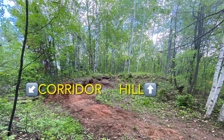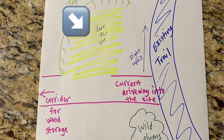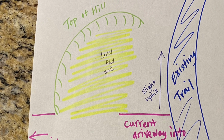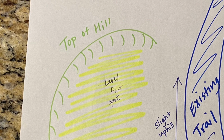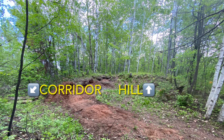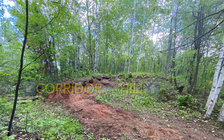The part that is highlighted in yellow in the center is where it was already pretty flat and level, and then the hill kind of curved around that spot in a crescent. And the top of that hill is in green. So here's what it looked like when we started. The hill is fairly evident, and then going straight over on the left side, that's where the wood storage corridor was cleared out.